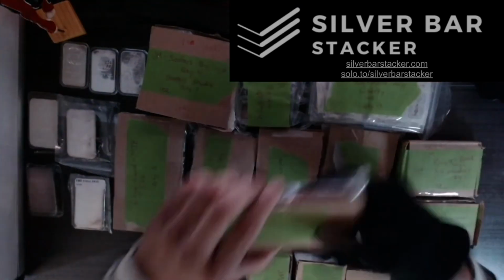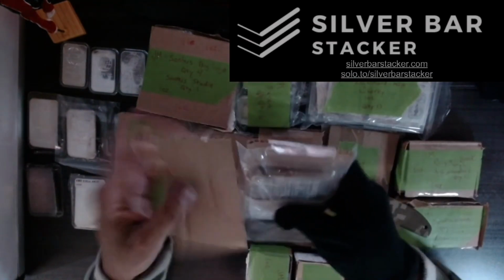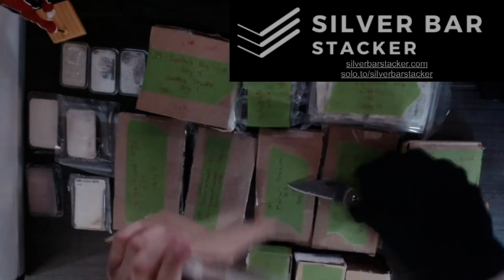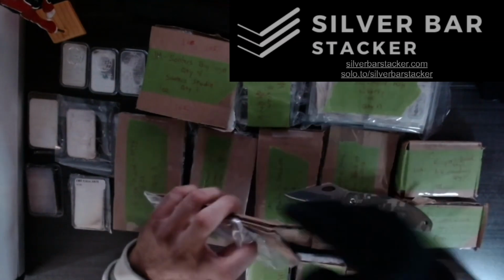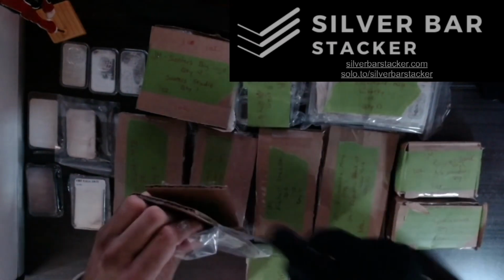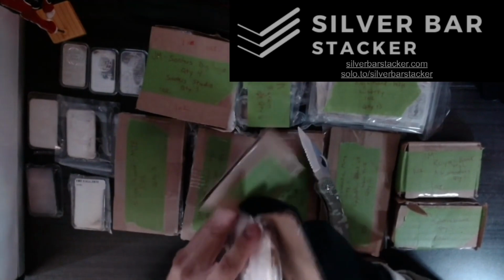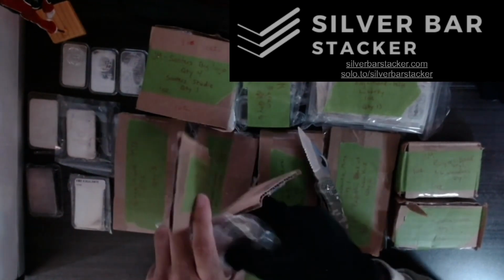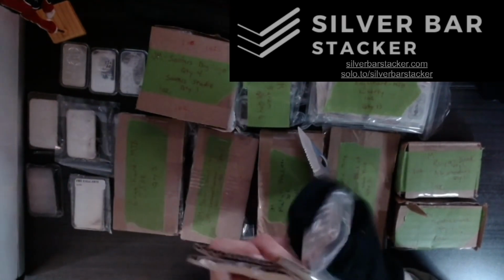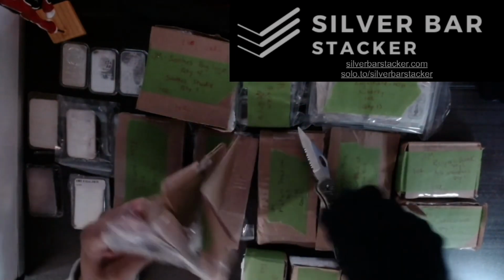Okay, let's go ahead and check this out. These are not anything that are extremely rare, but they're Johnson Mattheys nonetheless. So they're serialized Johnson Matthey bars, and for me, that's something that piqued my interest. And some of the more common bars that are a little bit higher mintage, those types of bars will sell at a more reasonable premium, right? You're not having to spend 40, 50, maybe even more an ounce on a 10-ounce bar or something like that.